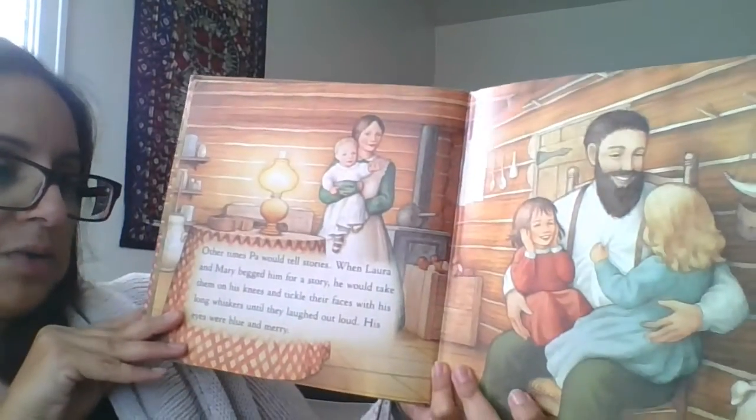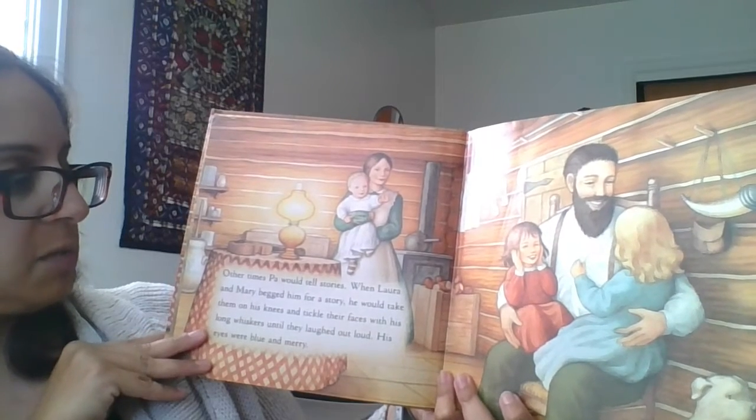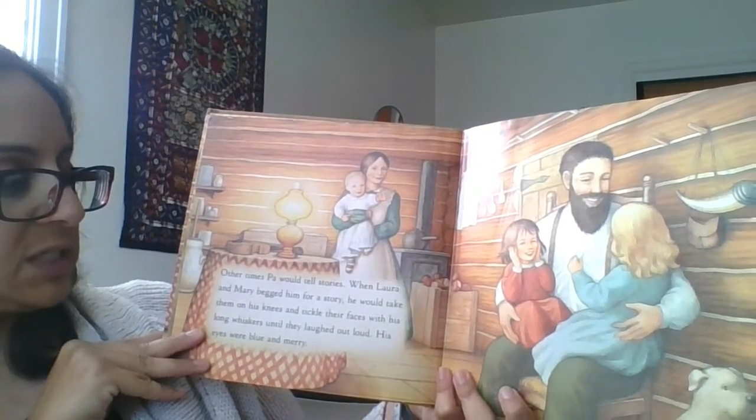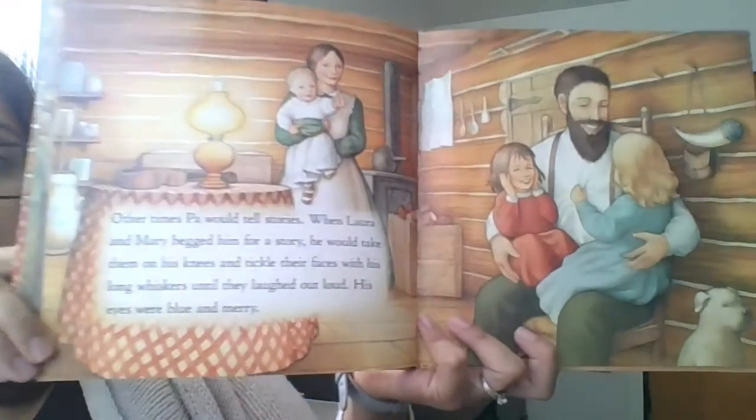Other times Pa would tell stories. When Laura and Mary begged him for a story, he would take them on his knee and tickle their faces with his long whiskers until they laughed out loud. His eyes were blue and merry.